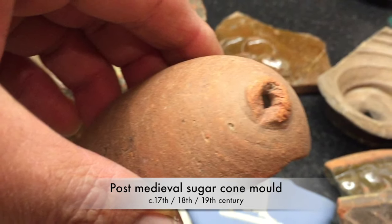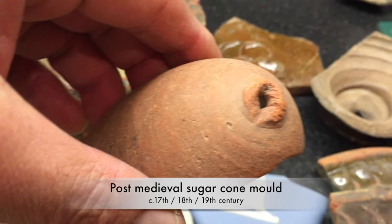So it would be filled with liquid sugar and the liquid would drain out of the little nozzle, and you'd be left with a cone of sugar, which is how it was sold before it was granulated much later in its history. So this could be any time from the 17th, 18th or 19th century. And normally when you look inside, there'd be a white wash on it, which would be from the process of producing sugar.